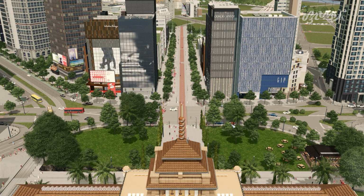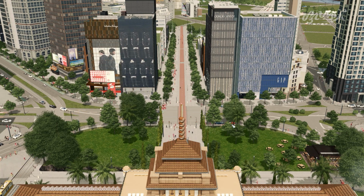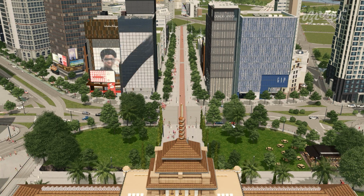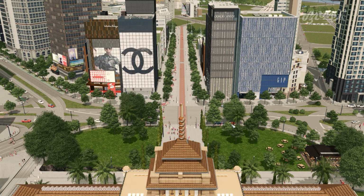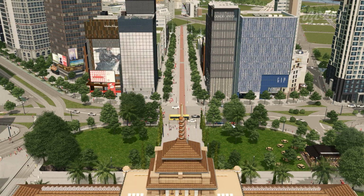In this episode, we're going to be building a brand new district in the city, but with a little bit of a twist. We're going to be building Tokyo Ginza's luxury shopping district in Magayon. So, if you want to see how I built this, keep on watching.